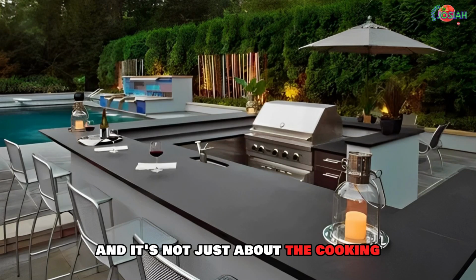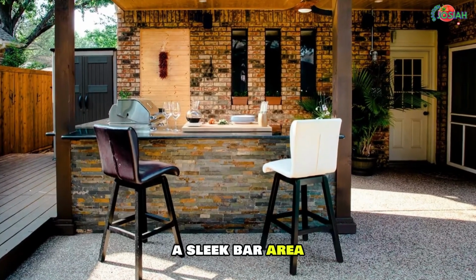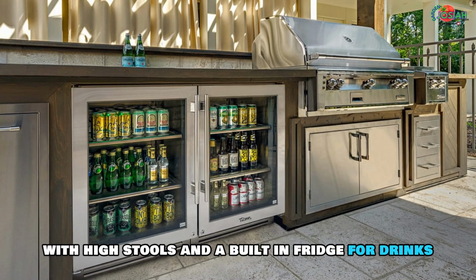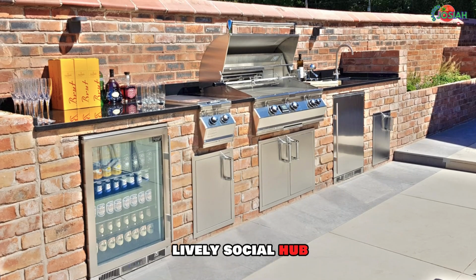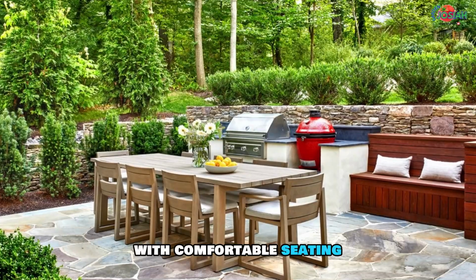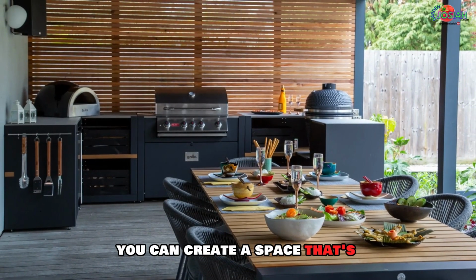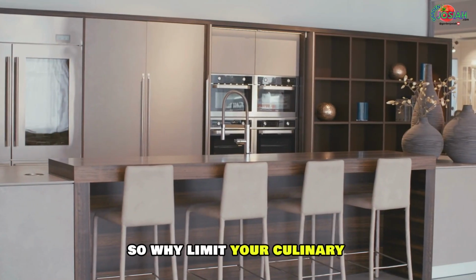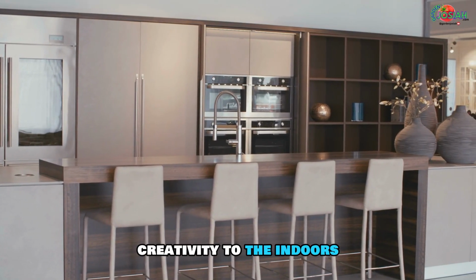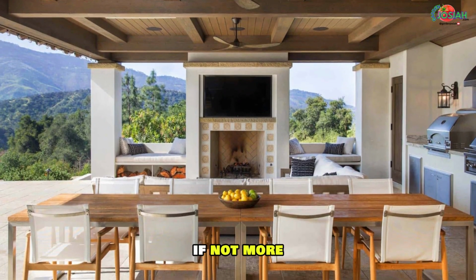And it's not just about the cooking. Entertaining is key. A sleek bar area with high stools and a built-in fridge for drinks can turn your backyard into a lively social hub. With comfortable seating, elegant dining areas, and thoughtful design, you can create a space that's perfect for any occasion. So, why limit your culinary creativity to the indoors when your backyard can offer just as much, if not more?